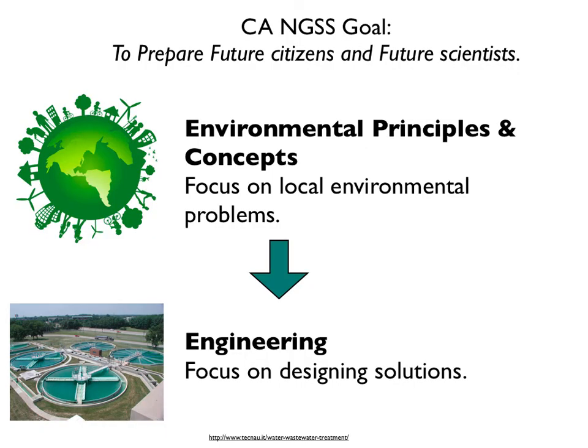This phenomenon-driven approach is going to help us accomplish really the overarching goal of the California Next Generation Science Standards, which is to prepare future citizens and future scientists. Two different outcomes and two different goals that work together. This part that we show here on this slide is actually probably my favorite part of the NGSS in California, which is that California has really said that a lot of the phenomena that we should be looking at are related to local environmental problems.